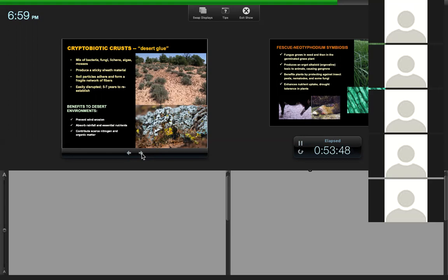But the problem with these cryptobiotic crusts is that if you step on an area, it will take upwards to 10 or 15 years for it to reestablish. It takes a long time. And so any kind of damage to these is very severe. But they're very, very important because they cut down on soil erosion. If you have any rain, they basically absorb nutrients from the rain and then allow that to be available into the soil, and it contributes nitrogen and organic matter. So these complexes of organisms are really, really important in semi-arid areas. Next slide.